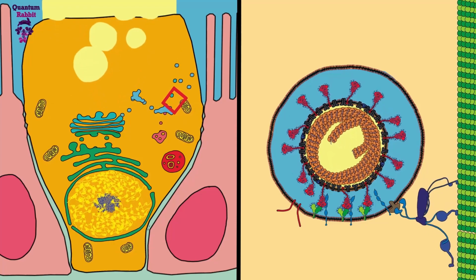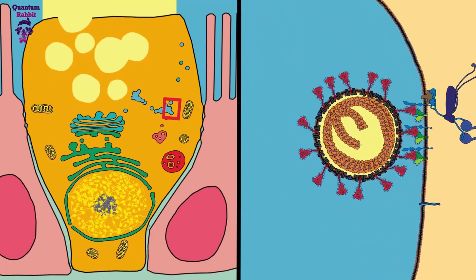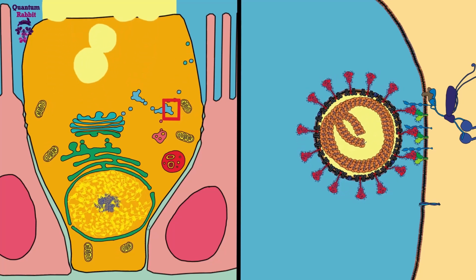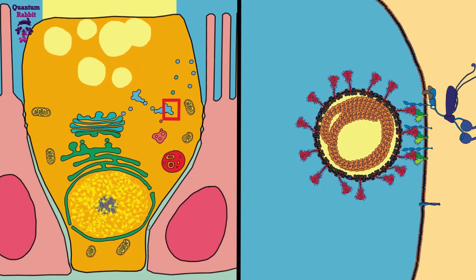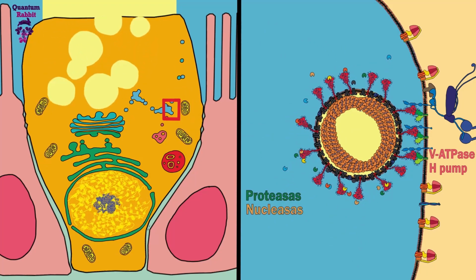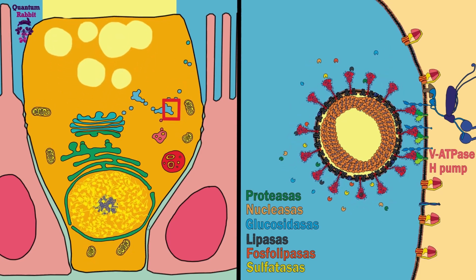The vesicle that contains the virion that entered through endocytosis fuses with other vesicles until it becomes a huge vesicle that we call the early endosome. Vesicles from the Golgi apparatus arrive at the endosome and fuse with it, delivering different proteins such as proton pumps and up to 40 acid hydrolases such as proteases, nucleases, glycosidases, lipases, phospholipases, and sulfatases. Together these enzymes can destroy any pathogen.